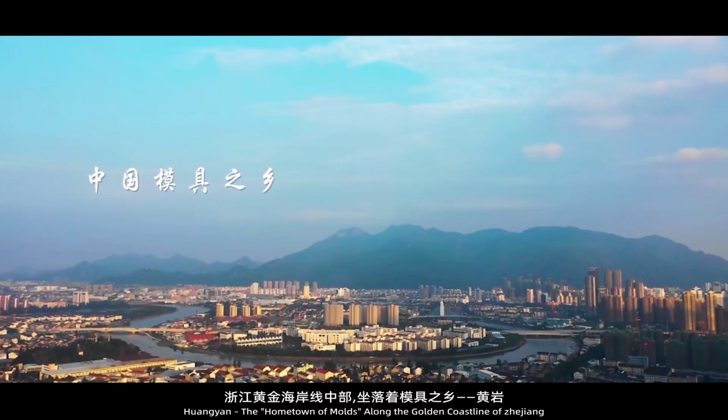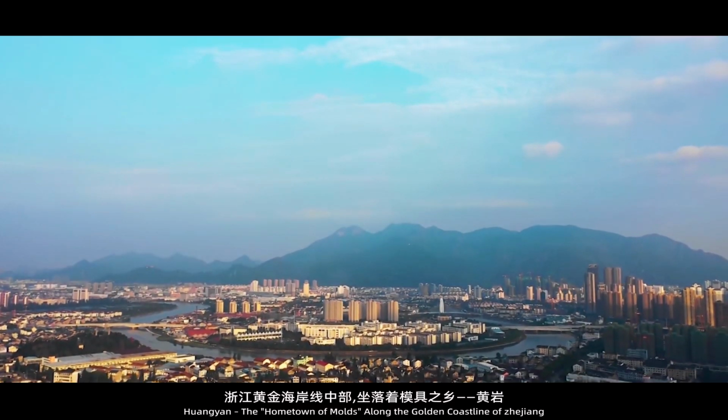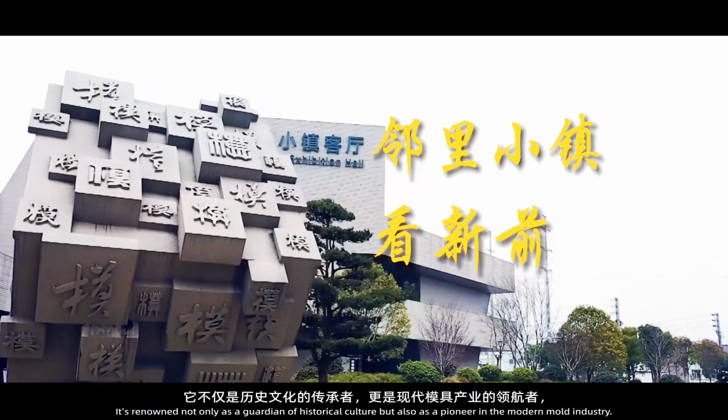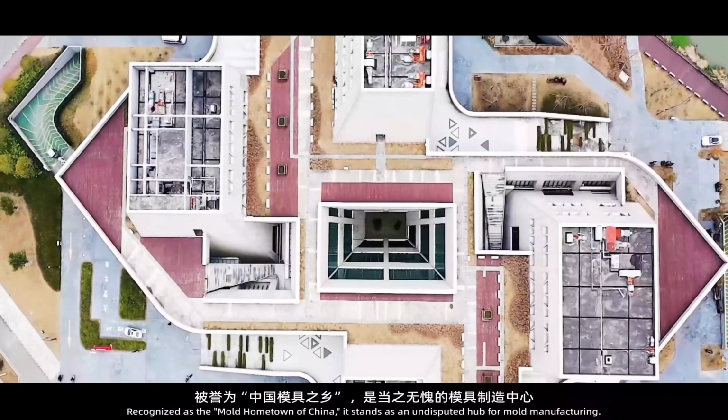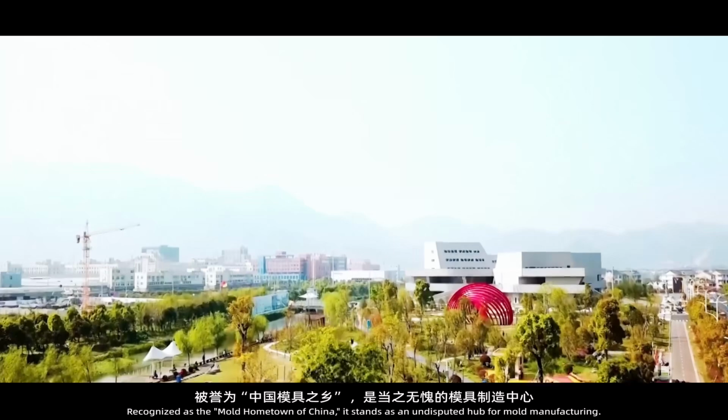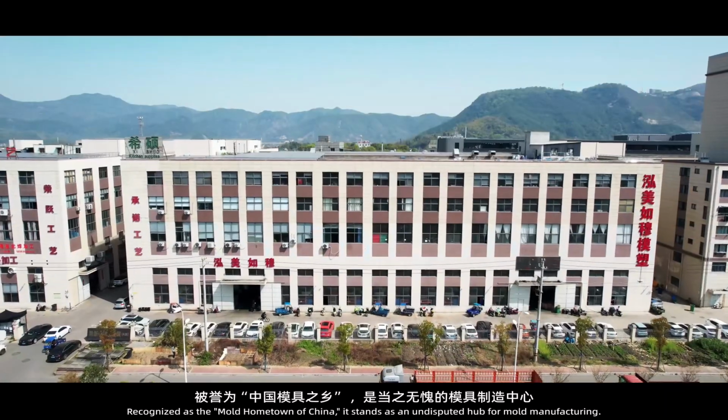Huangyan, the hometown of molds, along the golden coastline of Zhejiang. It's renowned not only as a guardian of historical culture, but also as a pioneer in the modern mold industry. Recognized as the mold hometown of China, it stands as an undisputed hub for mold manufacturing.